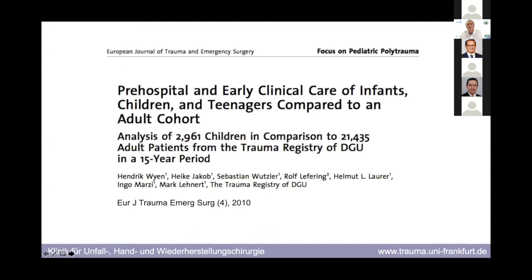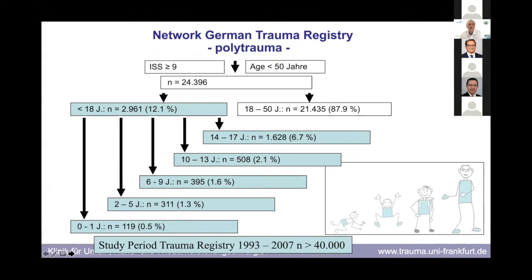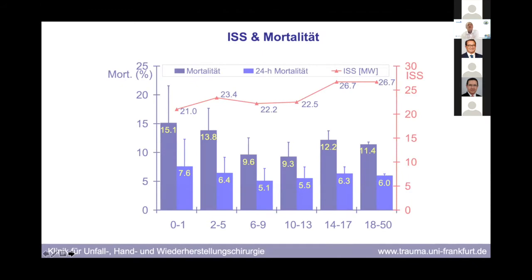Also, we looked at our German trauma registry, also a co-worker of mine in 2010, at the pre-hospital and early clinical care of infants. This was almost 3,000 children of the German registry, which includes only highly injured patients. So it's a bit older, this study, but regarding patient distribution, you can see here that of these 25,000 injured persons, 21,000 have been older than 18. If you look at the small ones, 0 to 1 year is 0.5%, then 1 to 5 years is 1%, and 2% in the other age groups, and it's increasing after the age of 13. So that means that the very small children are not very often seen, with these numbers I told you.